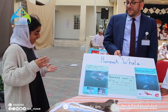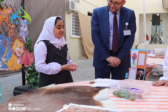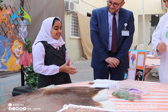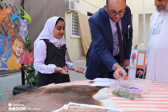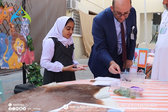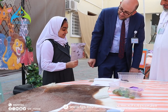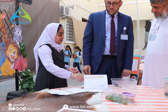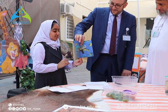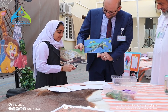Everybody, my name is Naba Saud Asuleimani, and I am from grade 6A. Today I am going to talk about turtles. I will talk about where they live, and the types of turtles. First, this is the turtle, like in the picture you can see. Then let me tell you about the types of turtles. There are two types of turtles: turtles who live in the sea and turtles who don't live in the sea, and we call them tortoises.